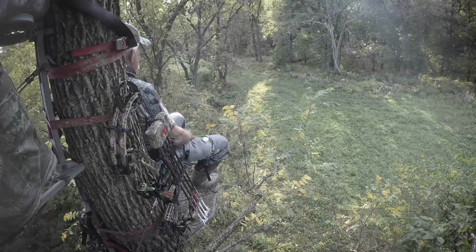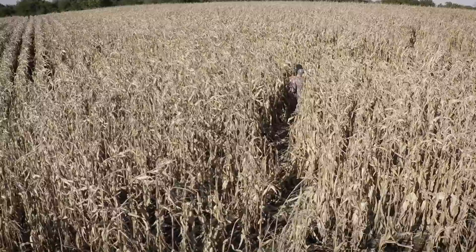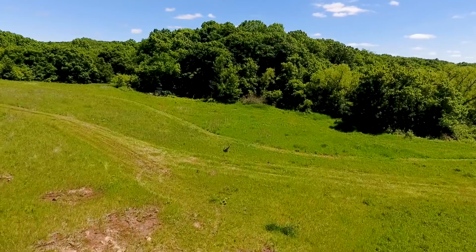All of those are crucial strategies that you want to have in the back of your mind, but structure is probably number one, and accessibility. If you can get in and out of there without doing much damage and you're not harming the deer herd that you're hunting, then by all means that's half the battle.